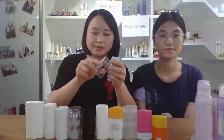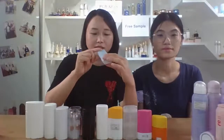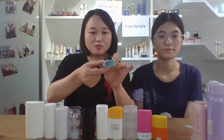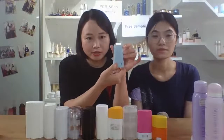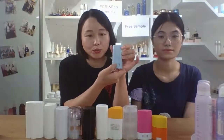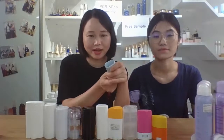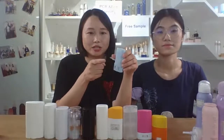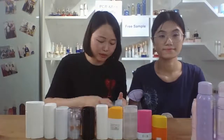The cap is AS material, which has very good transparency, and the container body is made with PP plastic material. You can use the tester here to push up the product. You can use it for a sun stick or a deodorant stick. This is the small one.